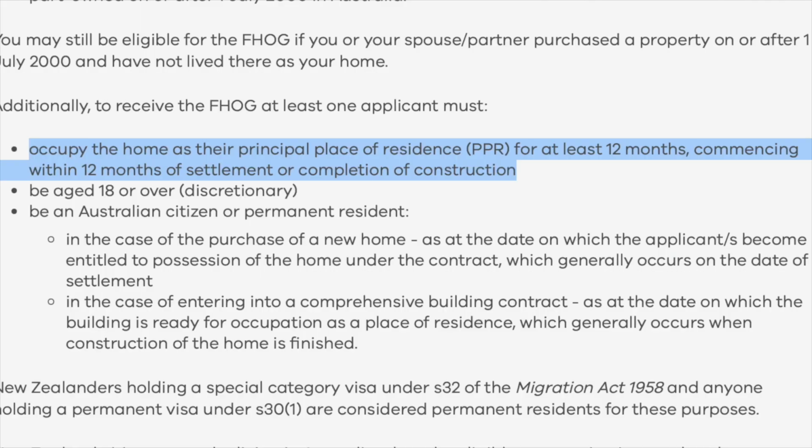But there is something really cool about this grant that many of you may not know about. Everyone thinks that you have to move into the property immediately and live in it as your principal place of residence. But in reality, you only have to move into it within the first 12 months. What this means is that if you were still living at home with mum and dad, being a good little saver, you could actually buy your first home, rent it out for the first 12 months, continue to save some money, pay down the mortgage, and then move into it. And you would still qualify for the first homeowners grant, which is a fantastic incentive that so many people do not actually know about.